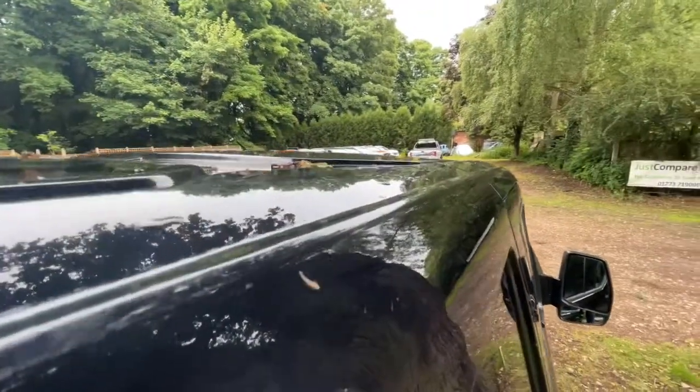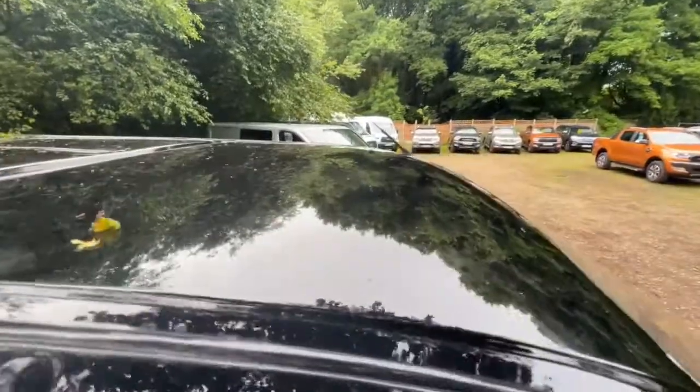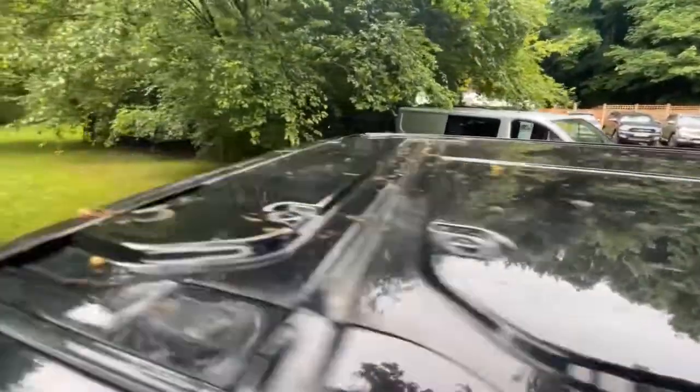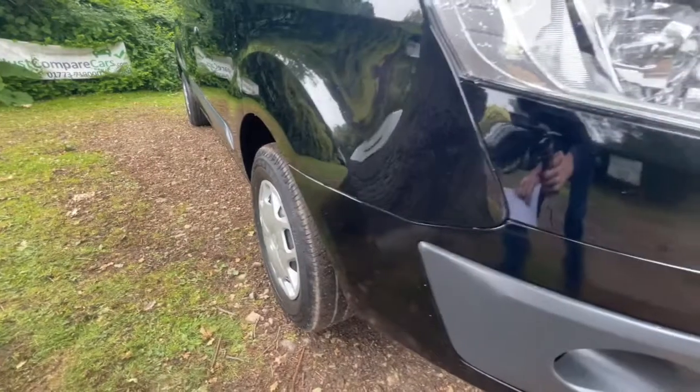There is a very small dent just there. You see it. And then the driver's side of the roof is again in really nice clean condition. Driver's side front wing is in nice clean condition, and again there's no nasty marks or dents.